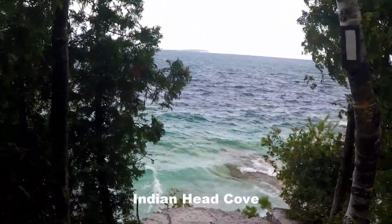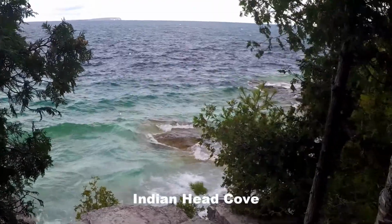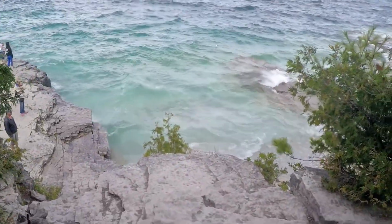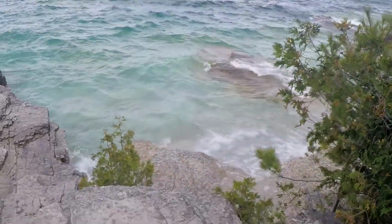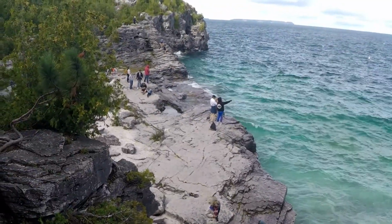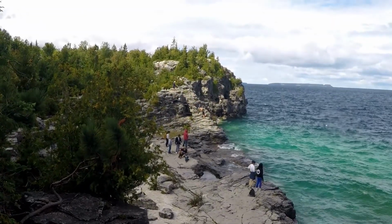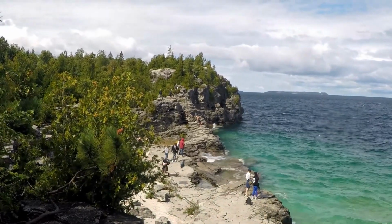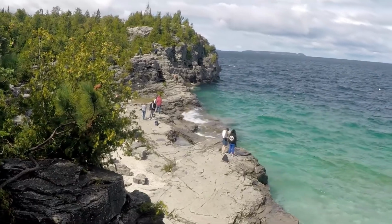We're at the end of the trail, and this is Georgian Bay. The water is extremely rough today. Very windy. And the sun's coming out to make it look even better. Isn't that nice?